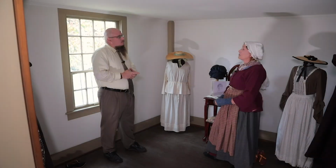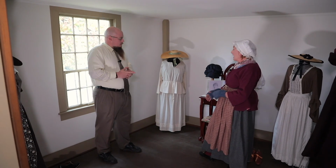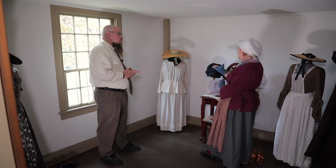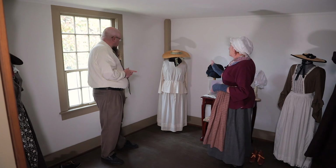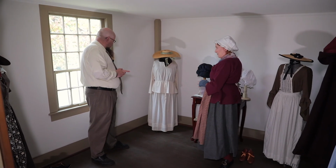Okay, Mark, we just were in the girls' bedroom, and now we've made our way into the girls' dressing room. I wanted to show you what the women would wear if they were walking down the street or working around the house. So here we have what a woman would have worn here around the home.